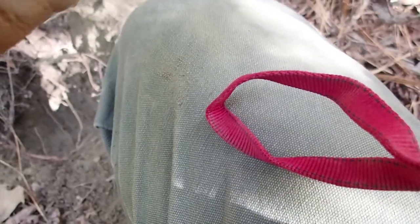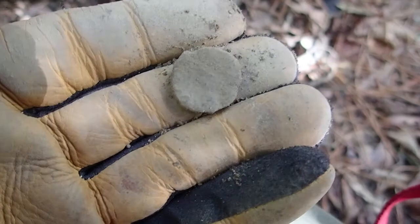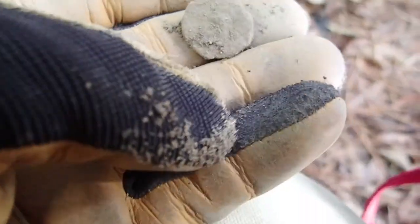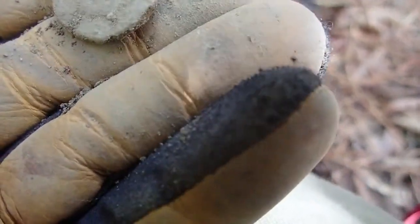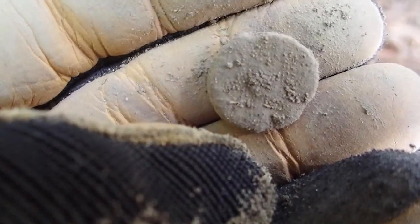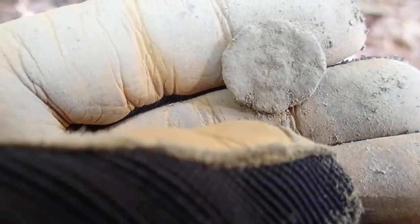So we got something else. It's round. Could be like a bag seal or something, like a lead seal. Not sure. That's what I'm guessing though. Maybe not. Must be lead, maybe. Unless it's a button, I don't think so.